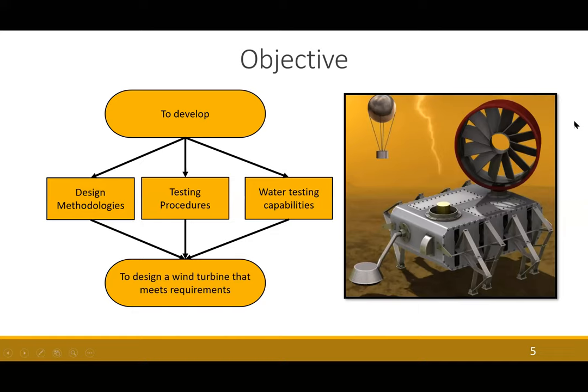The focus of this year's team was to develop design methodologies, testing procedures, and water testing capabilities, all so that we can design a wind turbine that meets requirements. Next slide.